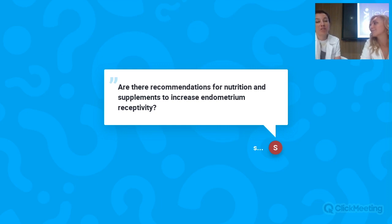But unfortunately, we don't have magic pills to improve receptivity and thickness of endometrium. Unfortunately, we don't have a magic pill. Maybe in the near future.